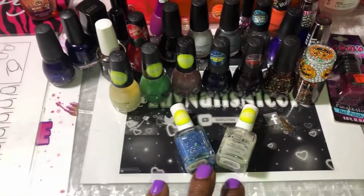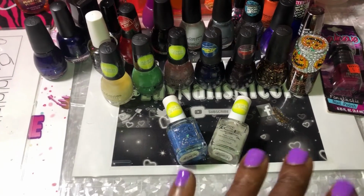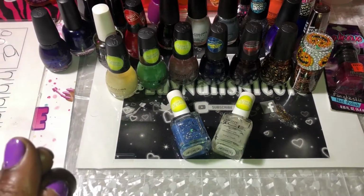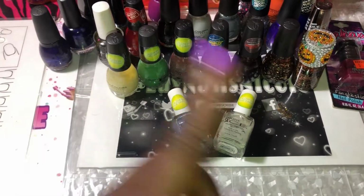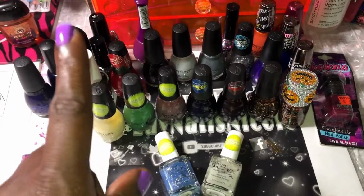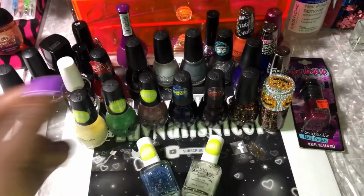Now, this isn't everything. This is just what I could find out of maybe 3 boxes that I looked through. So I just grabbed what I saw. I know I have more because I'm missing some. Like, I have a lot of dark colors, but I know I have a couple more glow in the dark, some more oranges and stuff like that.